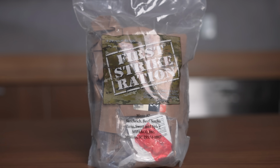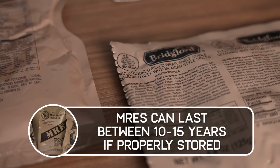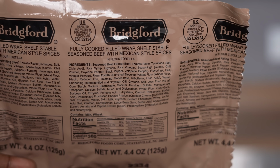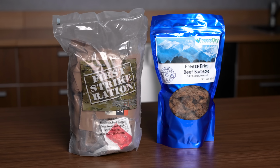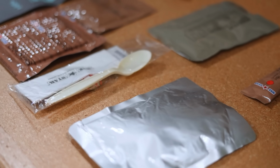These military will give you 3 to 5 years. Reality is probably 10 to 15, depending on how you store them. Because these are fully cooked, moisture in, it's very similar to a can. In fact, they call it a flexible can. I've seen some go 20 years. That's the retort packaging. Exactly, that's what it's called.